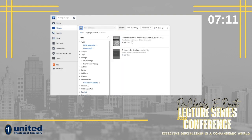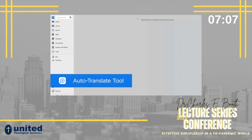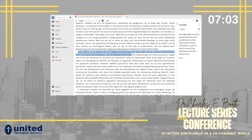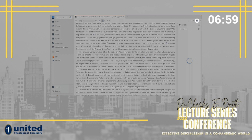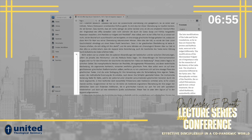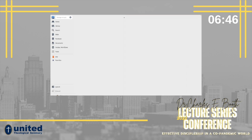Next, Logos 10 introduces the ability to auto-translate the text of your resources into your preferred language. Select any word or phrase and click the Translate icon in the selection menu to translate just that word or phrase. Or toggle on the translation sidebar for a full translation of your text into any language you choose. With a simple translation, you can now access thousands of additional resources in your preferred language.